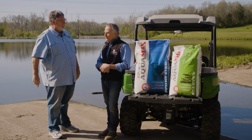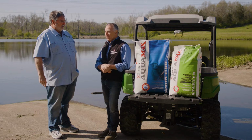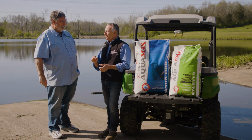Right. So the first thing we want to do is do a water sample. Yes. And then send that off to a lab, have it analyzed. And I'm sure working with your local Purina dealer, you can get that done. Yes. And then figure out what we need to do. And then work with the local dealer to put together a plan to have happy water. That's right. And then figure out what kind of fish to put in there and grow big fish.